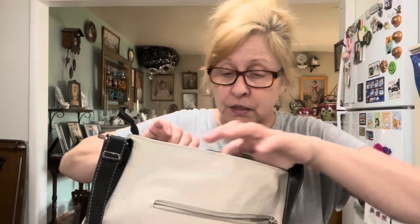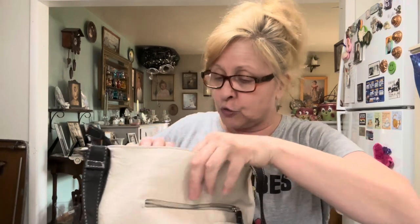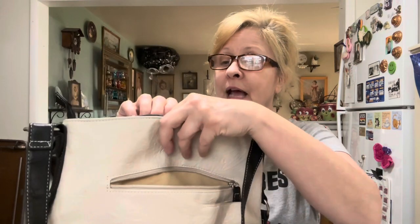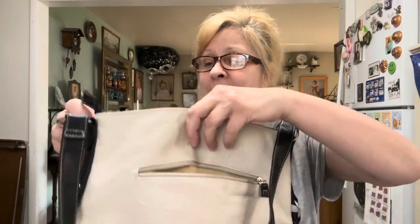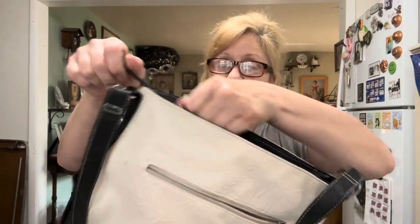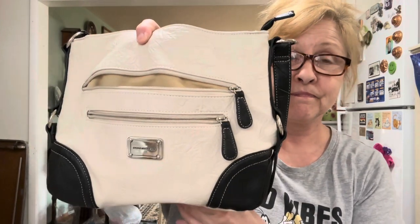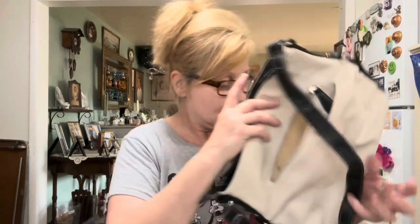beautiful, beautiful. It's got a zipper pocket and a bunch of pouches. It's got two sections. It's got a magnetic clasp and a zipper. And I love the black and the cream. That's a nice one. I like that one. All right.